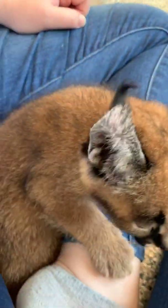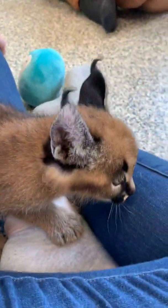They're also really fast cats. I was surprised they can run up to like 50 miles an hour. And they're some of the fastest small cats in the world. And they're also the largest small cat in Africa.